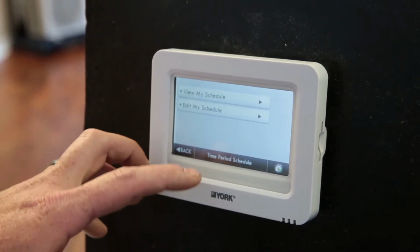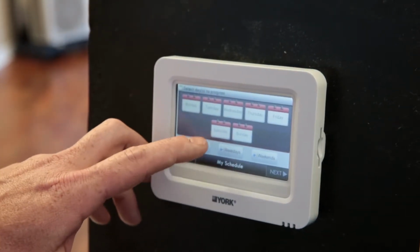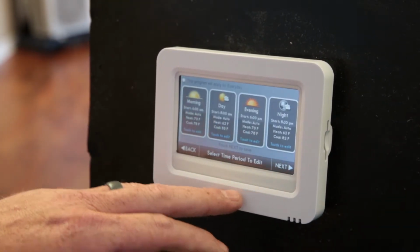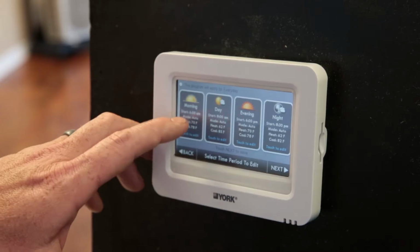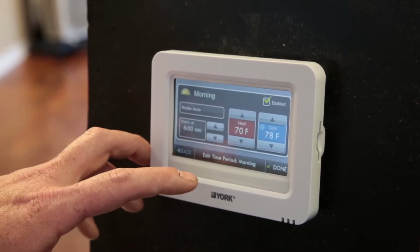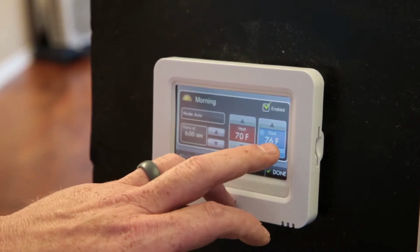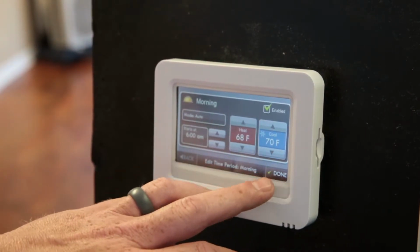So we're going to go to Schedule. We're going to edit your schedule. And we're going to select all. And what that does, it's Monday through Sunday. And you can set morning, day, evening, and night. And what we'll do for the morning, if you wake up at 6 a.m., we'll go in here and, at 6 a.m., we're getting out of a hot shower, so we're going to turn this temperature down some to kind of cool you down. And you would hit done.